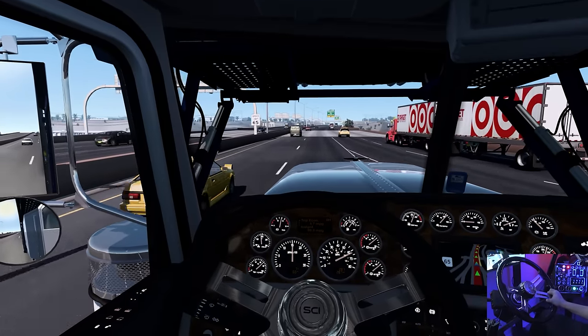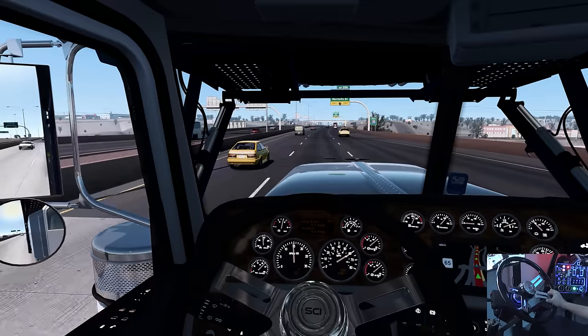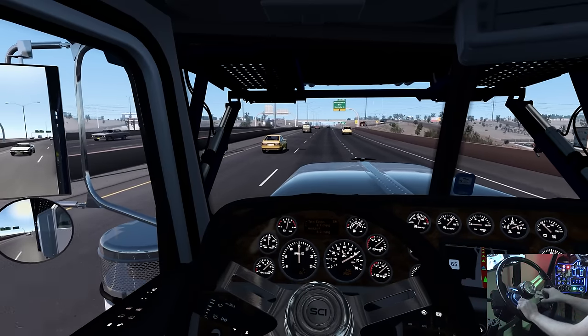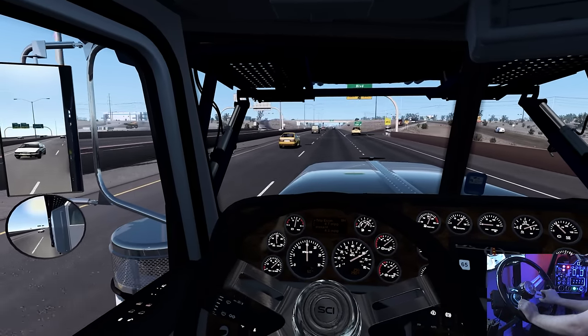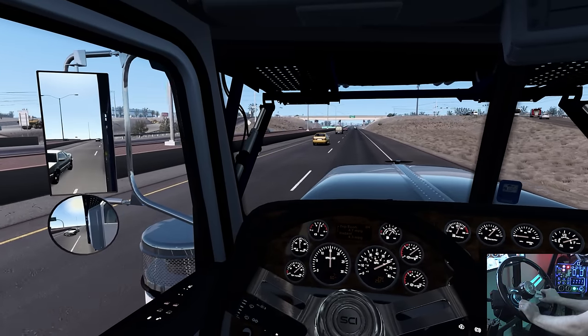Oh, slow down. Or is that the Initial D car? AE86? Trueno? Looks like one. Might be. Maybe that's not the Corolla.